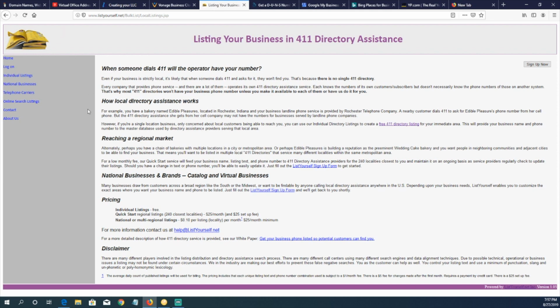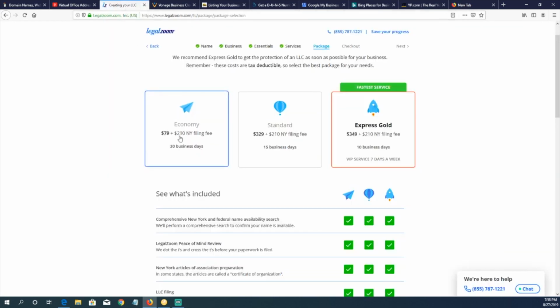But altogether, overall, between the $40 for the website, another $300 to what we said, $215, with $290 here. So again, depending on your state, it's going to run you about $300 to $1,000 to get your business off the ground.